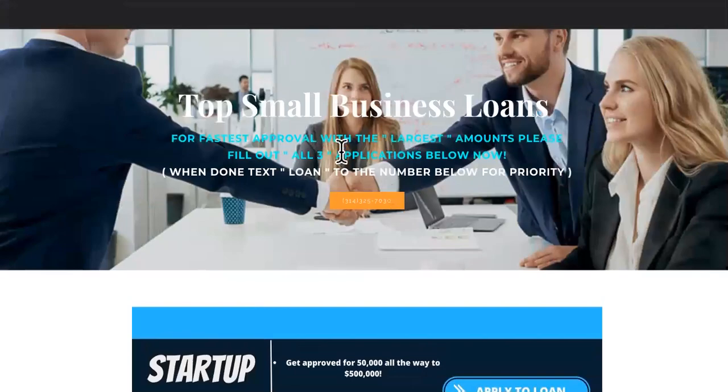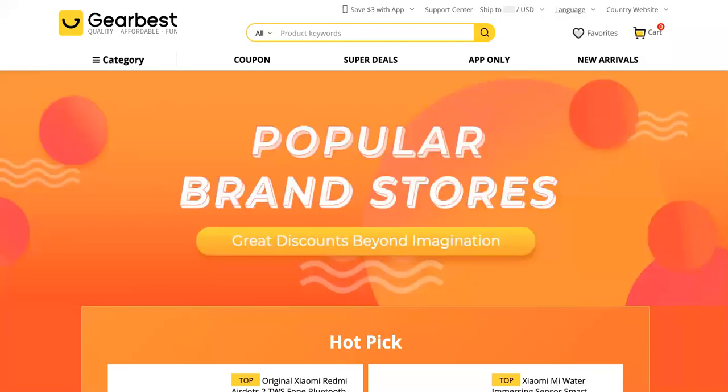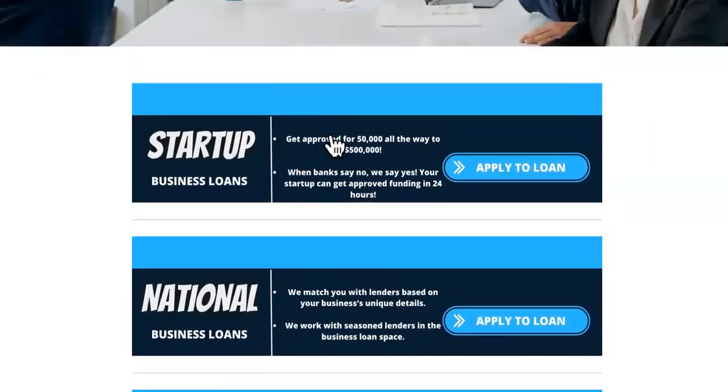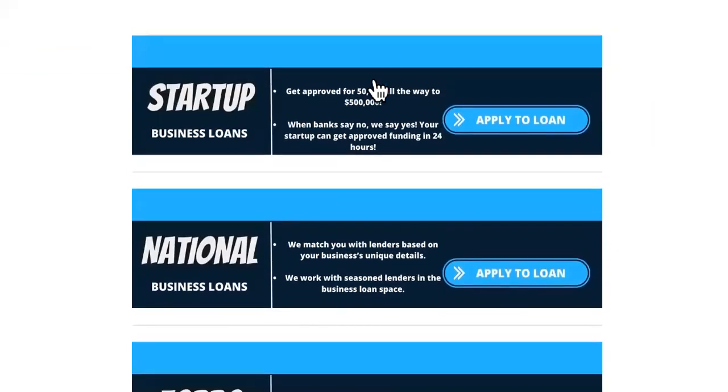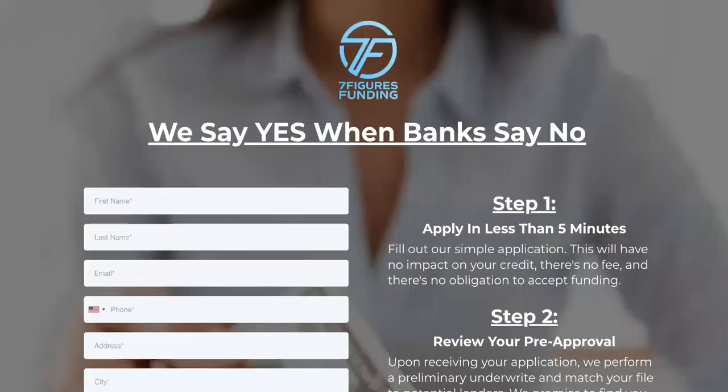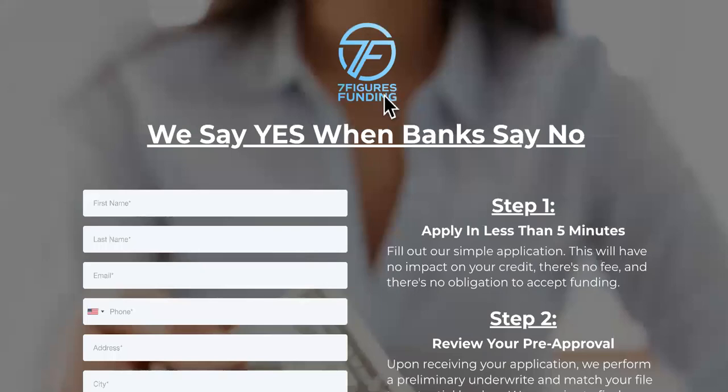So what we suggest is that you fill out all three, like it says, all three applications right here. So never mind the little ads on the site, just click out of them and come right back over here. So we're gonna open this one up. All right, so this one is called Seven Figures Funding. And they definitely say yes when banks say no.